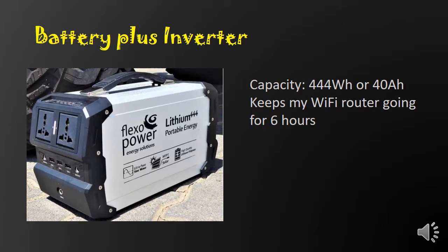A battery plus an inverter is a good solution as well for those indispensable items, maybe your TV or a computer or your router for the Wi-Fi. So this one is one that I've bought, and its capacity is 444 watt hours. That means that if I plug 100 watts into it, it'll keep it going for 4.44 hours. So mine keeps my Wi-Fi router going for 6 hours and more. It's a really useful item, and then when the load shedding's over, I just plug it in and recharge it.